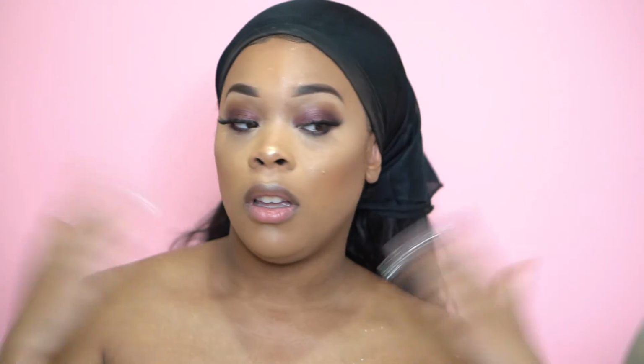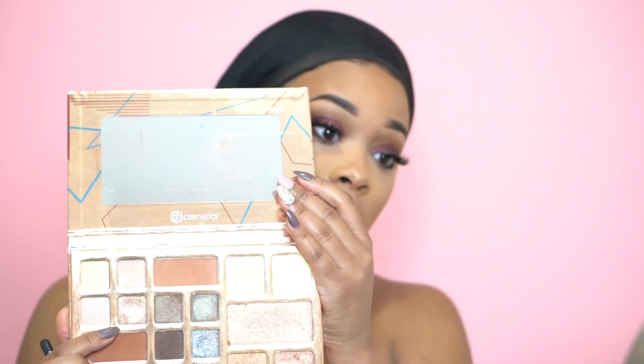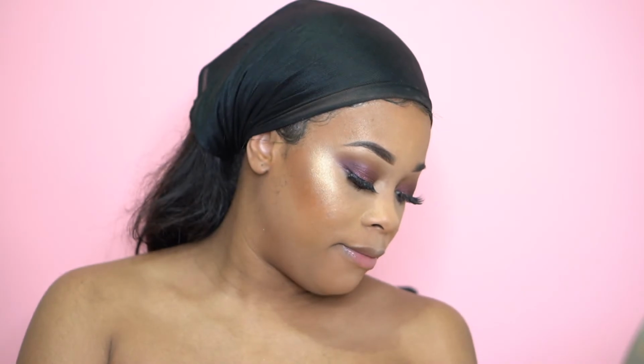Now that I have everything on my face applied, I'm just going to go ahead and, with the same setting spray, spray it all over my face to set in my makeup. And then also, just to add a little bit more pop to my eyes, in the same BH Cosmetics palette I'm just going to take this color Terrain and apply it in my inner corner.